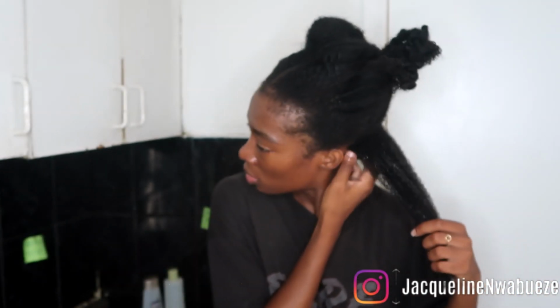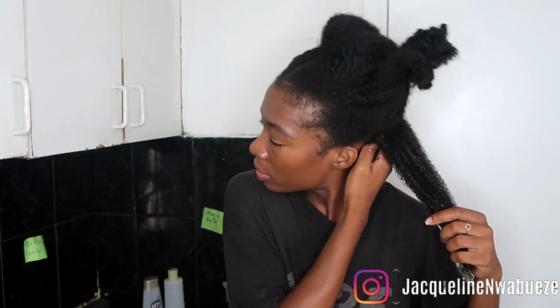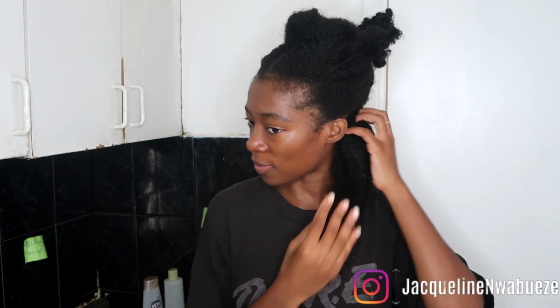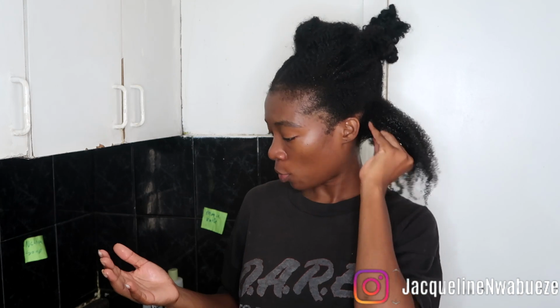Then I like to take some on my fingers, like so, nothing crazy, and then go in the scalp like that. That's it. Because a lot of these have hair growth boosting properties, especially the amla, and it's supposed to help at the root to help boost blood flow to the scalp. So I like to get that there just so that it can get those properties.